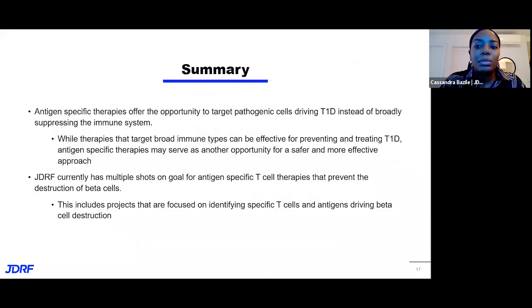To summarize, this is an extremely exciting time for the disease-modifying therapies project area, since we're funding a range of approaches that utilize unique technologies to identify and discover new antigen specificities. The development of antigen-specific therapies offers the opportunity to target pathogenic cells driving T1D instead of broadly suppressing the immune system. And while therapies that target the broader immune system can be effective for preventing and treating T1D, antigen-specific therapies may serve as another opportunity for a safer and more effective treatment. JDRF currently has multiple shots on goal to lead to the development of antigen-specific T-cell therapies that prevent the destruction of beta cells, and this includes the projects that I showed you today that focus on identifying specific T cells, as well as antigens that drive beta cell destruction.